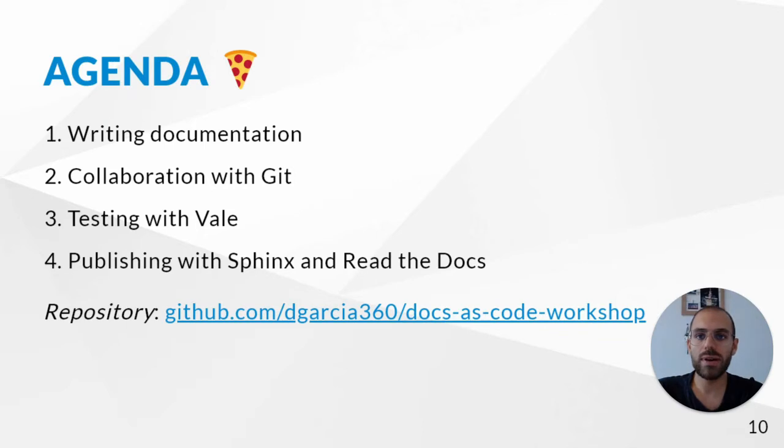Okay, so now let's see how docs as code can be applied to a practical project from scratch. Imagine that we are working on a project and we have been tasked to develop a software development kit to order pizza delivered at home through an API. That's why this pizza icon is here. So in this session, we are going to put ourselves in a situation where we apply a docs as code workflow to document this hypothetical pizza SDK that has been requested of us.